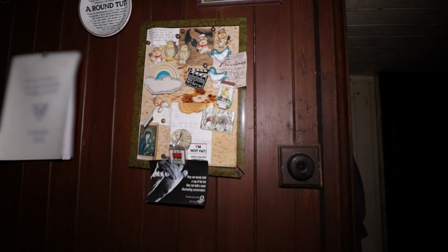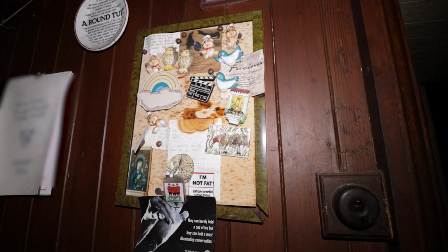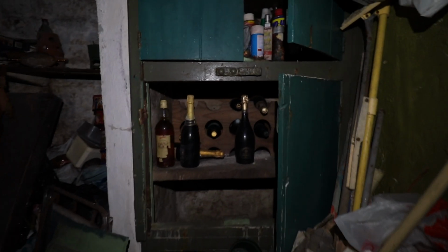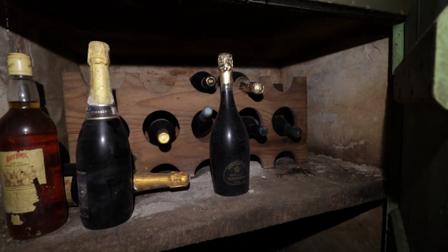I like these. What's that? I'm not fat, nature overdid a good thing. Wow. Just come out of the kitchen. Oh, I've got some coats and that along here. Gonna have a look in the pantry area. It looks like we've got a load of old carrier bags and that. This house has got 3 floors on it. So we're on the bottom floor at the moment.